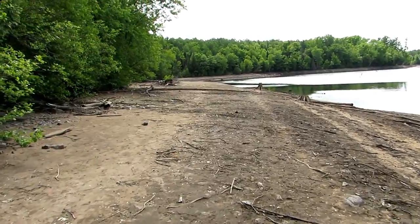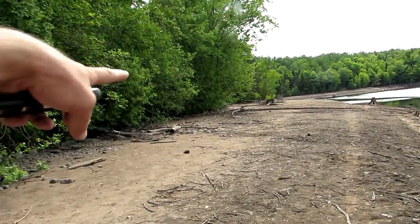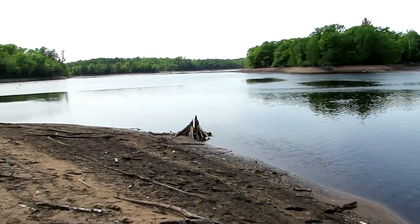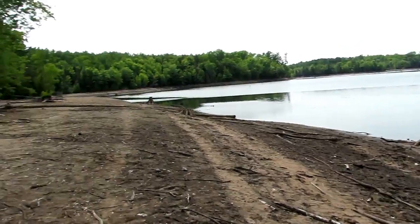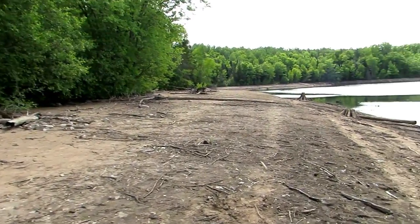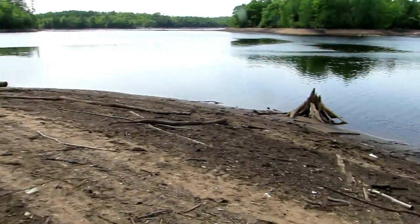Look at this. Now they say the lines are the days that they drew down. You actually see all the lines going down. It was about a 12-day process is what they figured it would take them. Pretty cool.